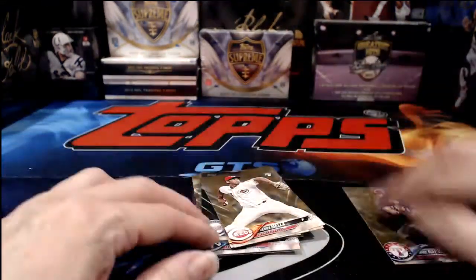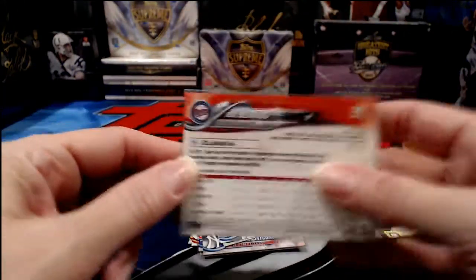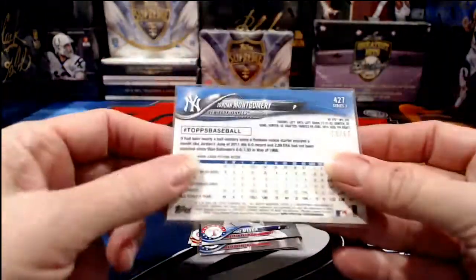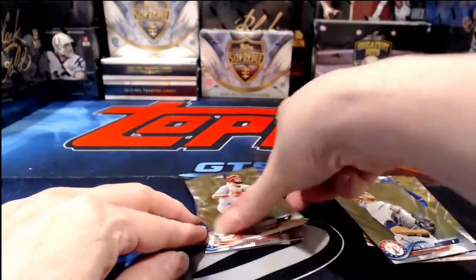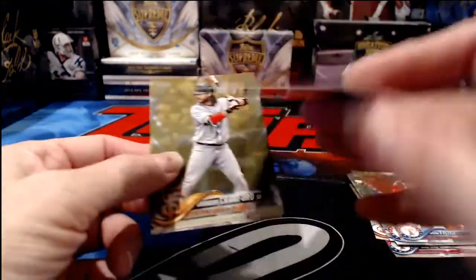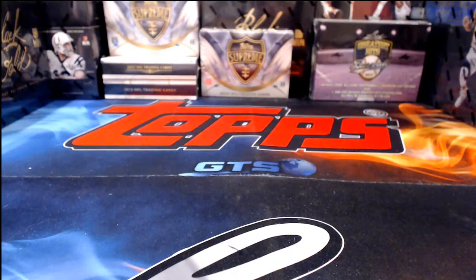To 2018, the Rangers. 2018, the Reds. 2018, Pirates. The Twins, and Berrios to 67. Josh Donaldson, 2018. Blue Jays again, 2018. For the Yankees to 67, Jordan Montgomery. Rangers, 2018. Cardinals, 2018. The Rangers to 76. The Reds to 2018. The Giants to 2018. And the Tigers to 2018.